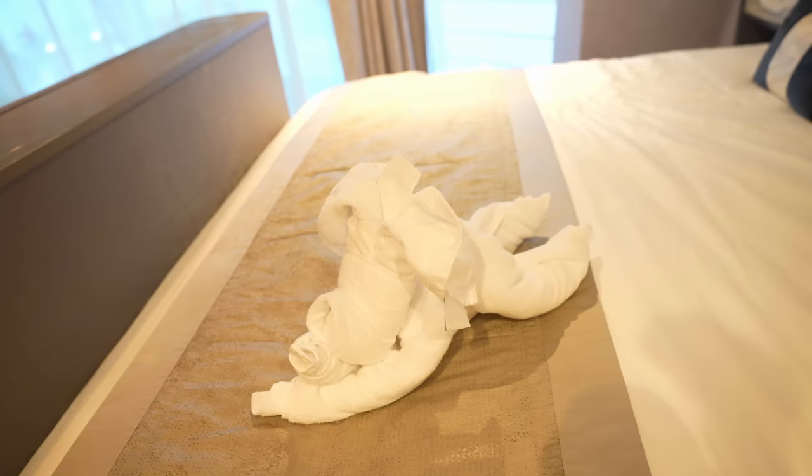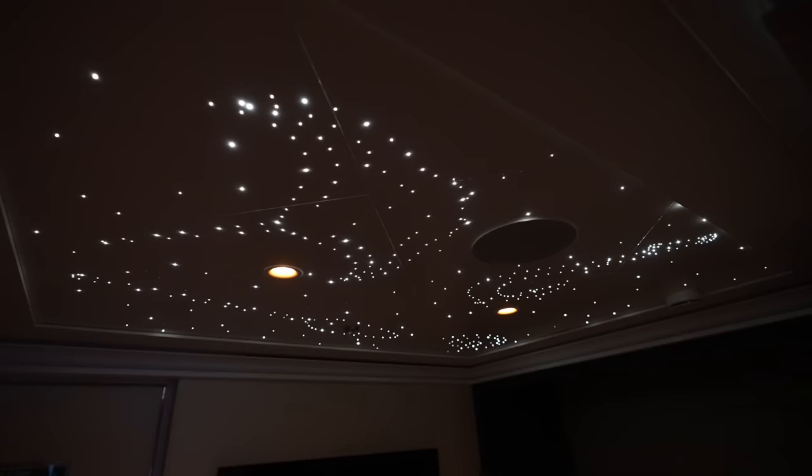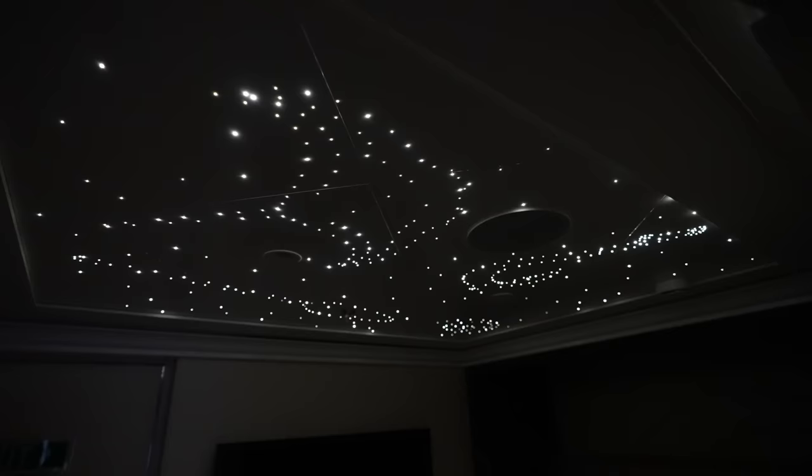I can say that. Earlier I showed you guys the ceiling in Brooke's room with the Moana stars. But here's how it looks at night. It's even more beautiful. Look at that. You might be able to see it a little bit better now too. But wow.